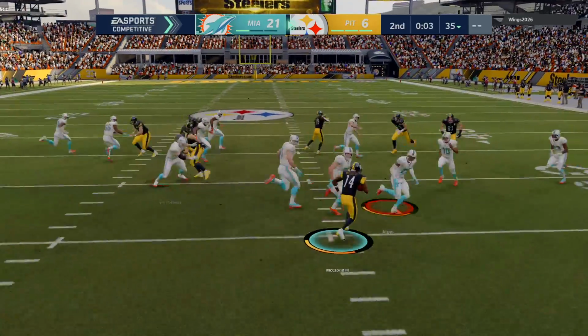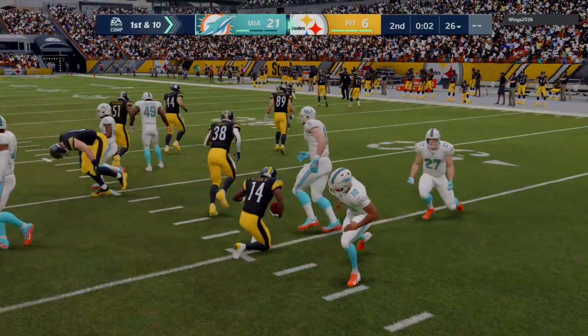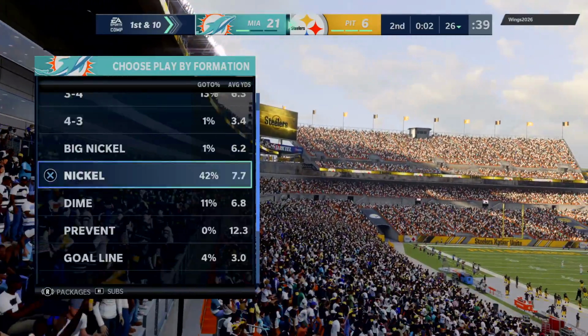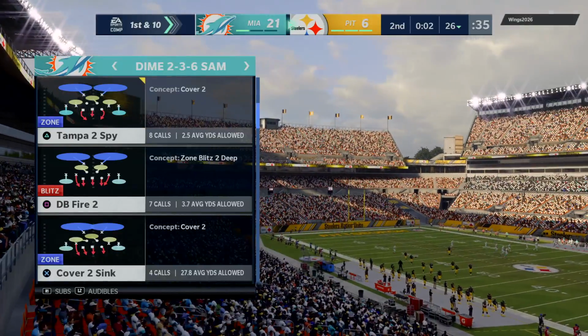From the 10. And he takes this near the 25. Just a little pass there. Call it the 26. At their own 26-yard line.